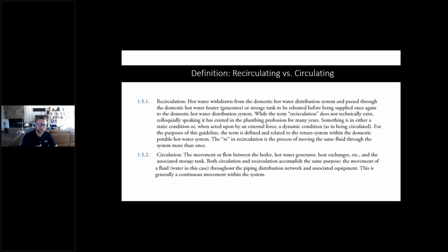The most critical definitions, and these were agreed to by the group, are recirculation versus circulation. I'm going to use these definitions moving forward in my presentation and outside of my presentation too. We often conflate circulation with recirculation, but what the ASPE Legionella Task Group decided on was that circulation is the movement or flow of water between a boiler or some kind of hot water generator and an associated storage tank.